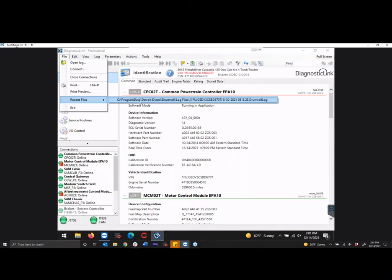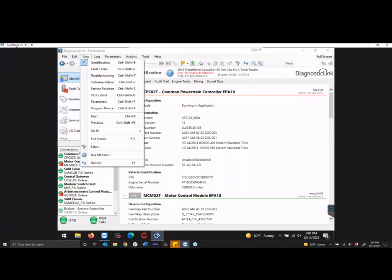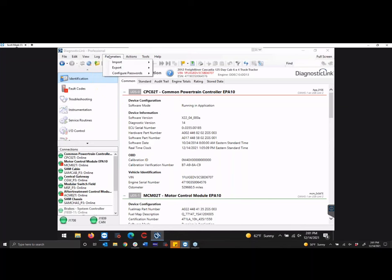Recent files shows the recent drum rolls that you've done, the recent logs that you've looked at. Close connections will close out the connection here, or disconnect you. Connect will reconnect you. Here's all our hot icons in the edit function. Let's go to some things that we'll be using, like parameter import and export, for an example.